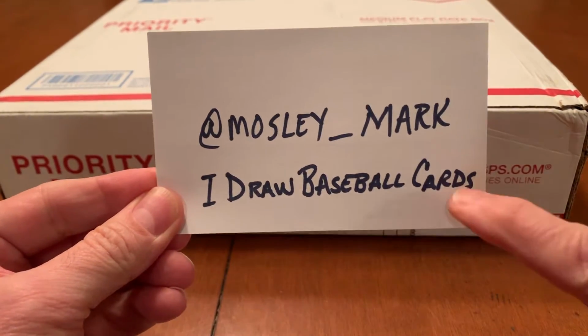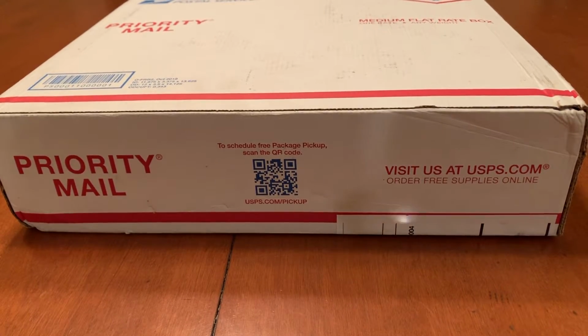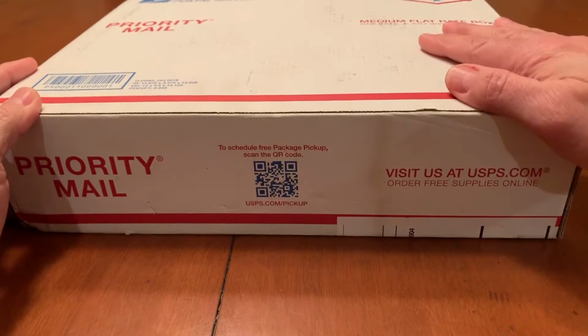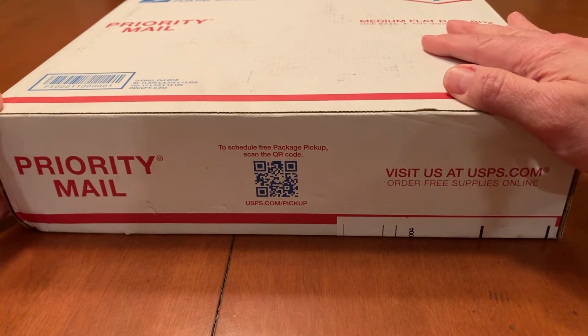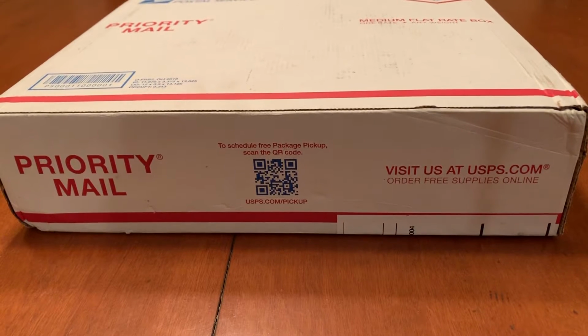on Twitter, also known as I Draw Baseball Cards. Have been chatting with Mark online, commenting on his stuff, and he had some stuff he was looking to unload, and so he sent me some cards. I totally did not expect a medium flat rate box, but I cannot wait to get into this and see what he sent me. We might even need to do 2 videos on this depending on how much is in here. So thank you, Mark. Your generosity is definitely appreciated, and let's see what we get.